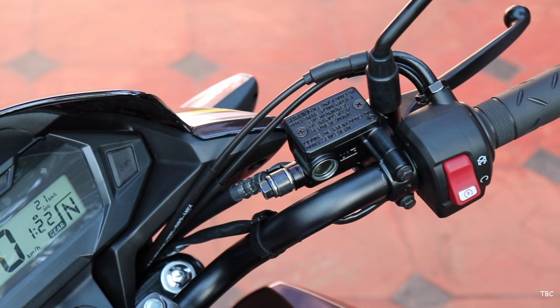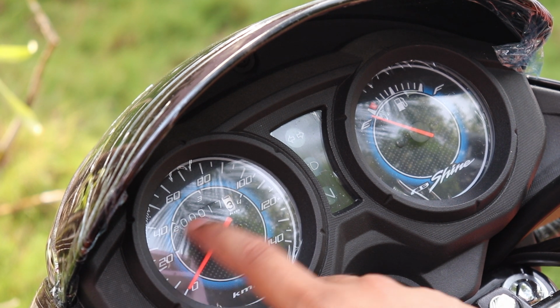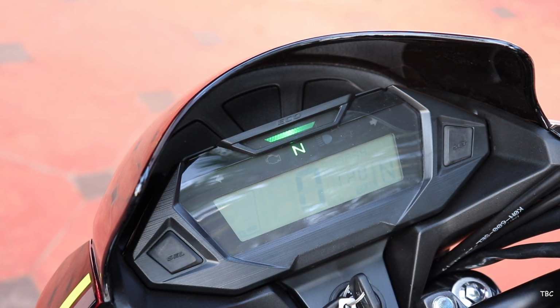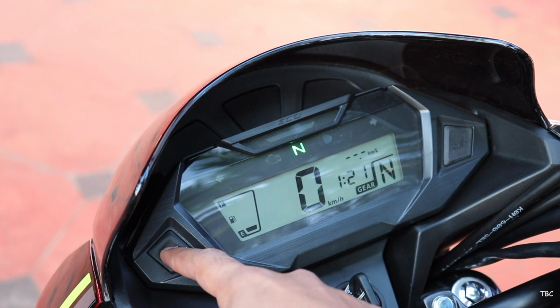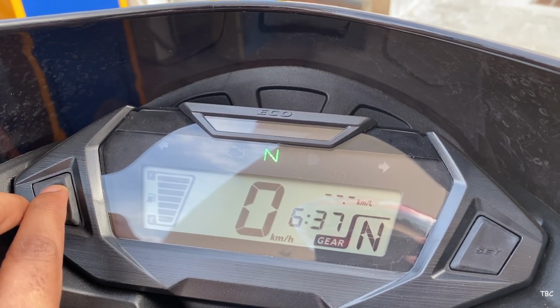And the next thing is also a pretty big upgrade, and that's the instrument panel used. Well, the one in the CB Shine is the old classic fully analog 2-circle panel which just shows the basic stuff, and the one in the SP125 is a fully digital panel and it shows plenty of information. The meter shows speed, fuel level, time, gear position, real-time fuel efficiency, average fuel efficiency, total distance, trip, etc. This is like all the needed information, and the panel also has good readability, so even during a bright sunny day, you won't have any issues.